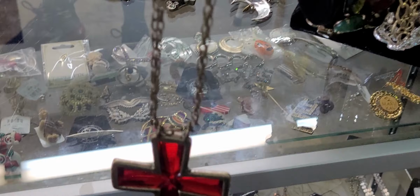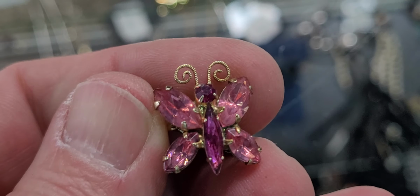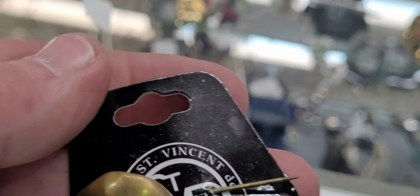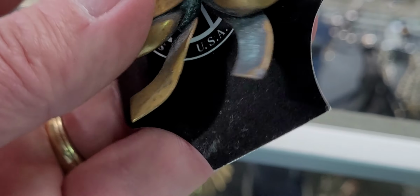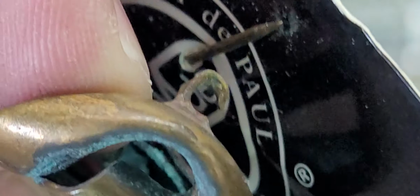Let me see if I can bring it back in for you again. Not marked, but still pretty. Not gonna get it. These are earrings. So this brooch right here, guys, has a little bit of oxidation on it, but it's like a ribbon, and I think it's Victorian because it's a C-clasp. Let's zoom in on that C-clasp real quick, and I'll show you why I'm gonna get it. It's usually indicative that it's late 1800s, early 1900s, so we're gonna get that one.